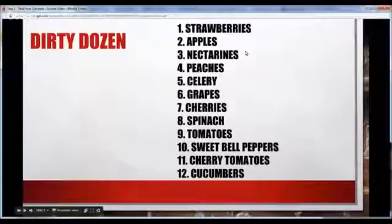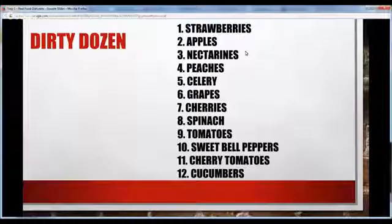It's strawberries, apples, nectarines, peaches, celery, grapes, cherries, spinach, tomatoes, sweet bell peppers, cherry tomatoes, and cucumbers.